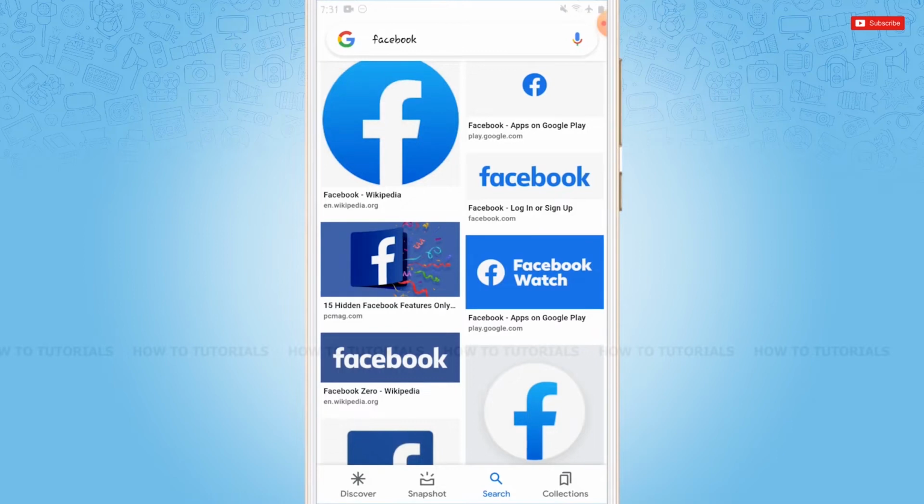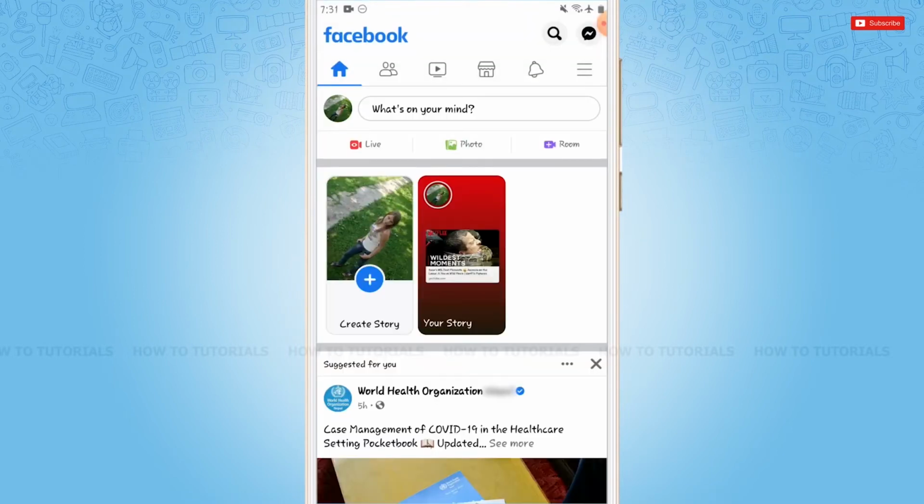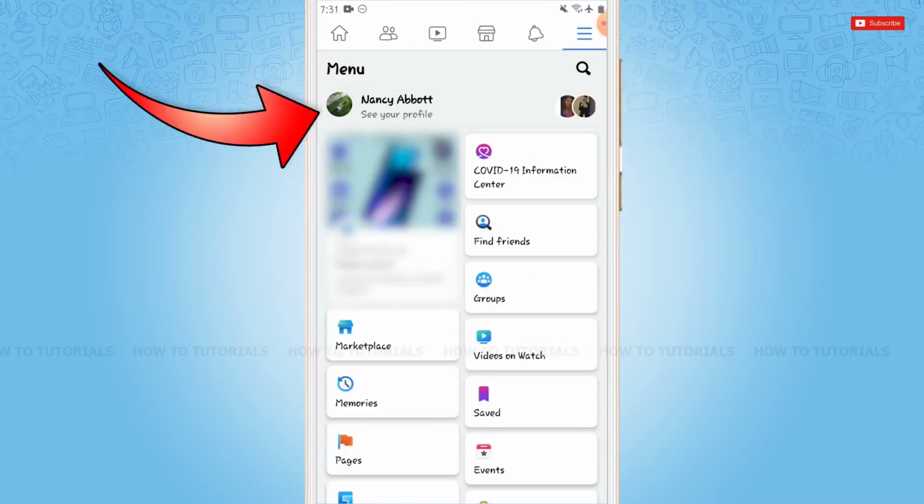First of all, you need to open the Facebook application, then get logged in to your account by providing correct account credentials, that is your Facebook login ID and password. At the home page of your Facebook, you need to tap on the three horizontal lines on the top right of your screen. Here you need to go to your profile.